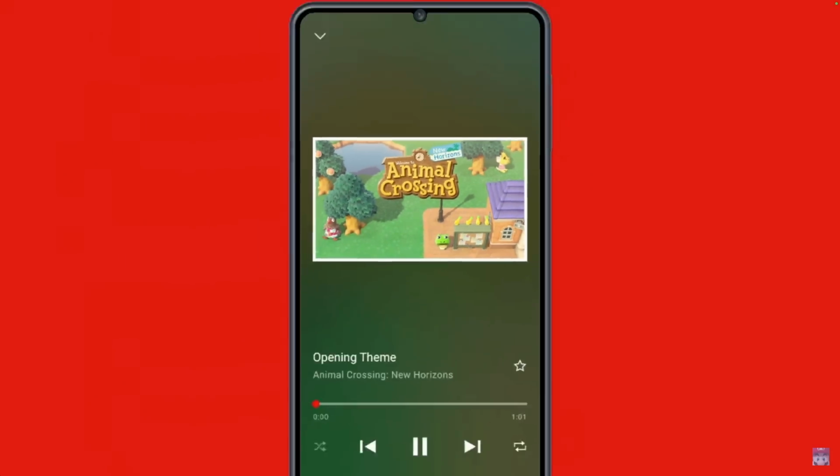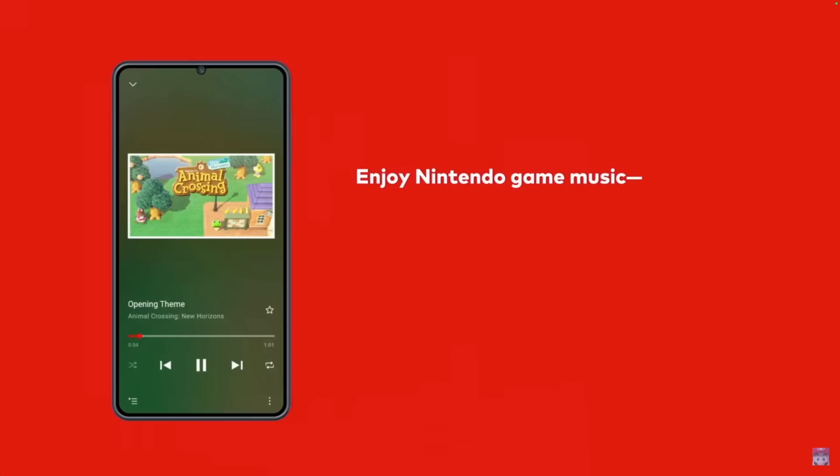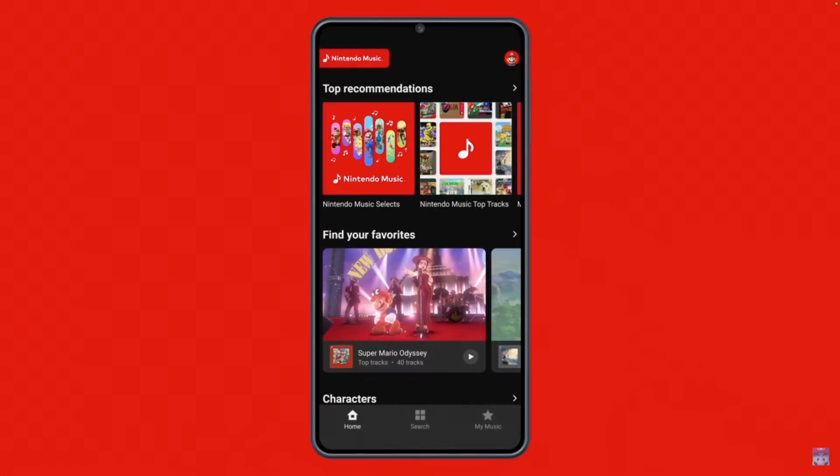22 games, 2,213 tracks. Yes, I did count. I mean, it was a bit easy because it tells you how many tracks there are in each game, but still, that's a lot of tracks considering the low amount of games. It's really nice to see Nintendo just keep adding stuff to NSO and not charging more for it. Love to see it. This is something that I will be using a whole lot, and yeah, now you know everything there is to know about the app.